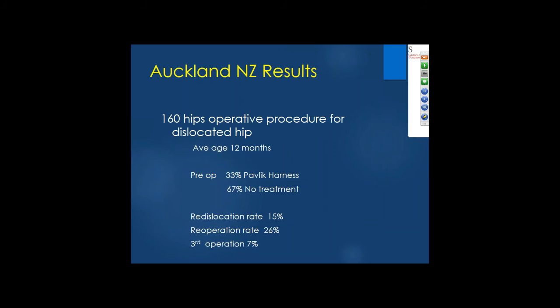Two things have influenced what I do a lot, and similar to Pablo, we've had some not what I'd call satisfactory results from doing closed and open reductions alone. So you can see that in Auckland, in 160 hips, we've got a redislocation rate of 15% following closed reduction in children, and we've had a reoperation rate in those kids of 26%, and a third operation in 7%. So I think this concept of perhaps waiting and doing an osteotomy, especially a pelvic osteotomy at the same time, is probably a good concept.